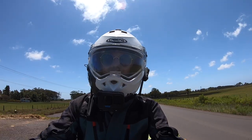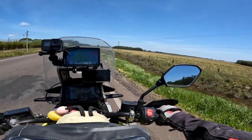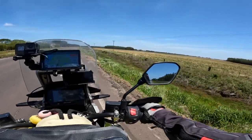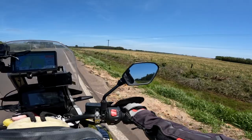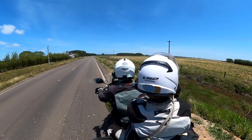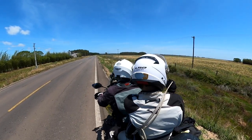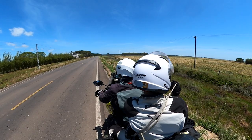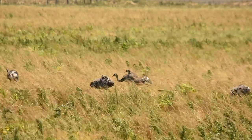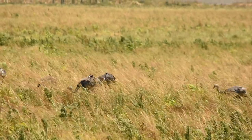That is 3 minutes. Wow! Guys, there's some emus in this field. Not even joking. I had no idea that they have emus here. It's like a whole family. How cool!